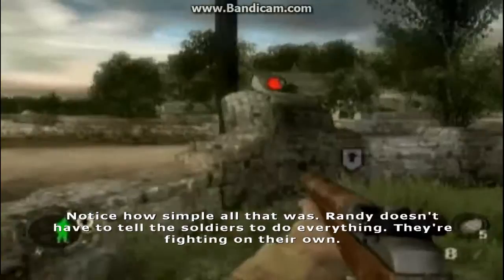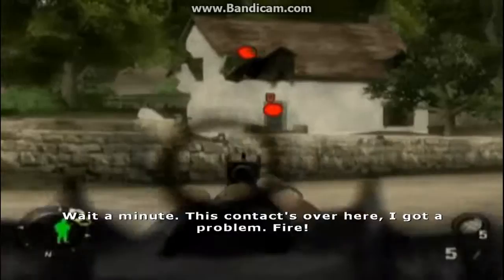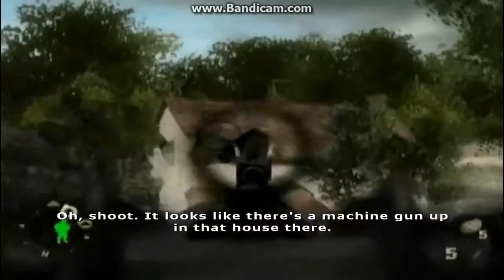Machine gun! MG-42! Contact. Get him. Good shot. Good shot. You flanked him. Wait a minute. There's contacts over here. I got a problem. Fire! Oh, shoot. Let's see. Looks like there's a machine gun up in that house there.